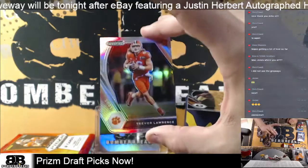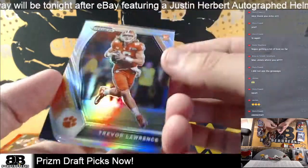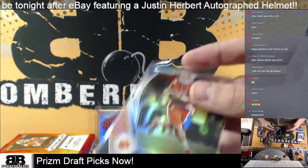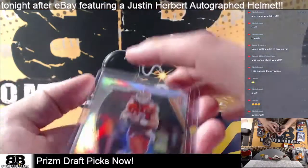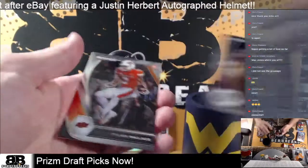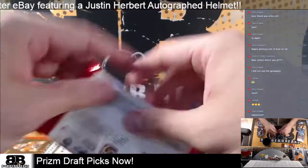Here's a nice one for my Jaguars, man. It is a silver Trevor Lawrence. Congrats to the Jags on that one. Asante Samuel and Tylan Wallace, rookies.